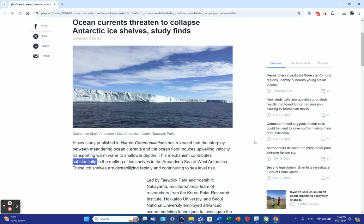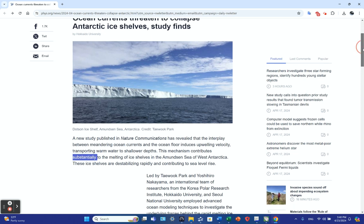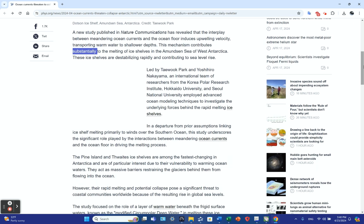Led by Taiwook Park, the gentleman that took this photo, and Yoshihiro Nakayama, an international team of researchers from the Korea Polar Research Institute, Hokkaido University, and Seoul National University employed advanced ocean modeling techniques to investigate the underlying forces behind the rapid melting ice shelves.